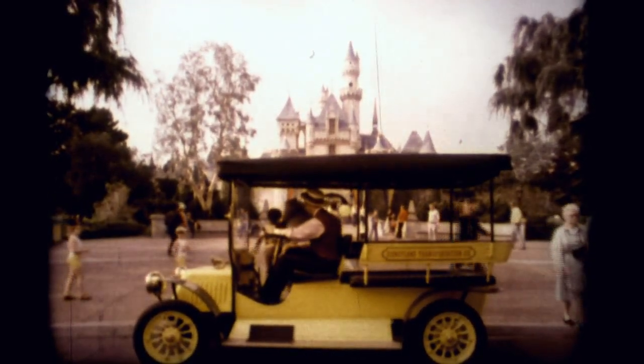Sleeping Beauty Castle overlooks Plaza Park, the gateway to all kinds of wonderful adventures. It's here where we'll leave our friends and begin to explore the various themed lands that await us.